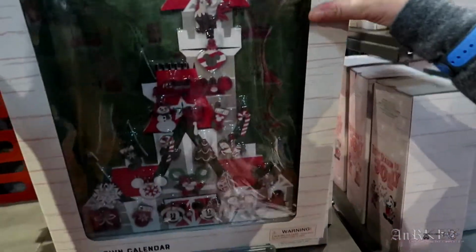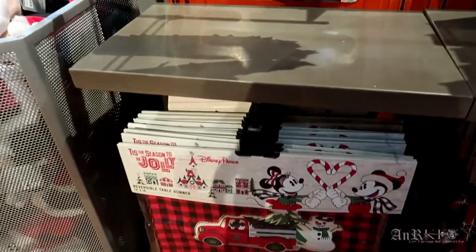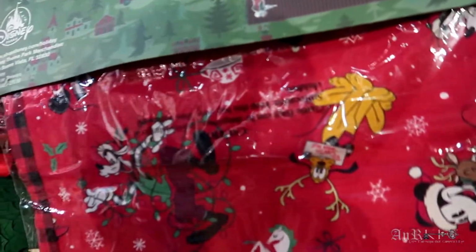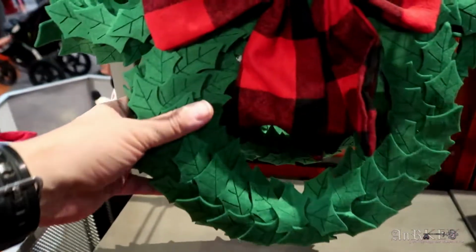And it's heavy, it's made of wood. And then you got a tree skirt. It's a 48-inch tree skirt, and it is $79.99. And then we've got a reversible table runner. It's 72 by 18, and it is $59.99. And then we've got the wreath.